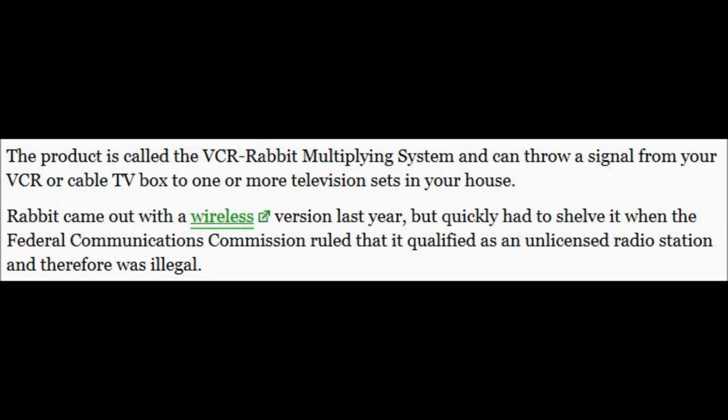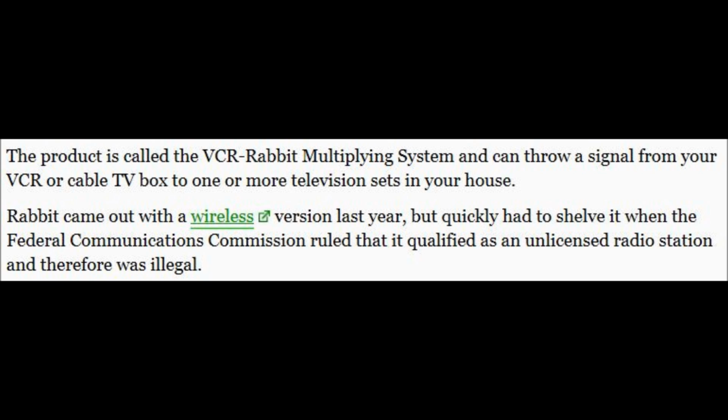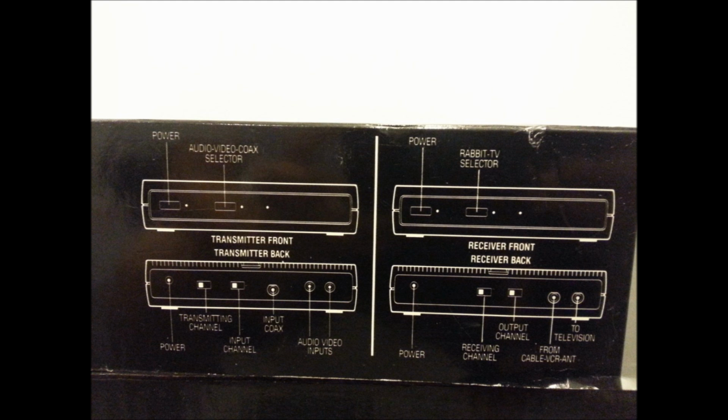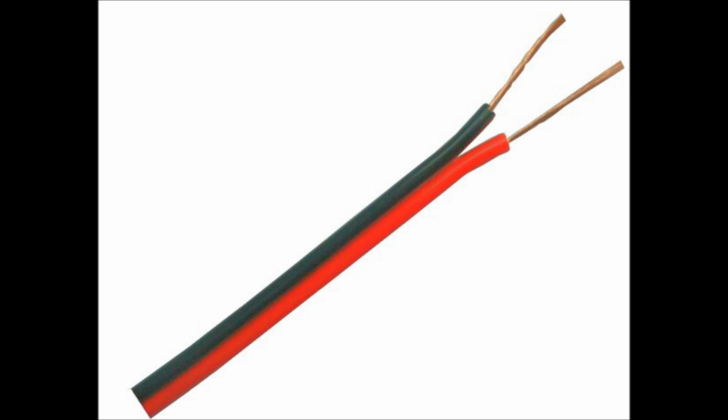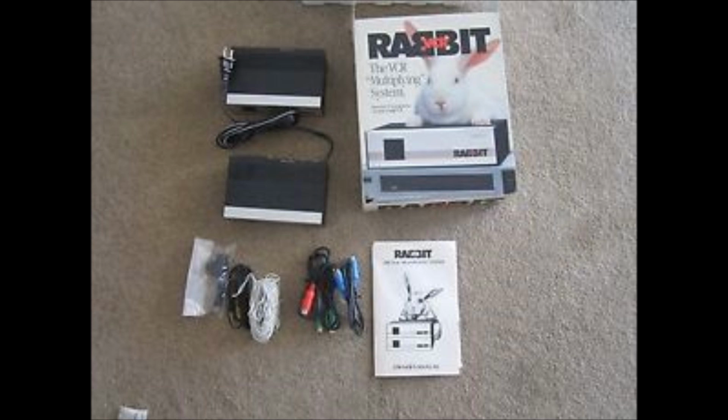Anyway, the product was quickly pulled from shelves after the FCC, rather belatedly, deemed the system to count as a full-on, unlicensed broadcast. In June of the following year, Rabbit Systems took another stab at the VCR Rabbit, this time in a wired model, which meant physically linking the transmitter and receiver, or receivers, together via speaker wire, which sometimes entailed drilling holes in the walls. Needless to say, the wired version never caught on.